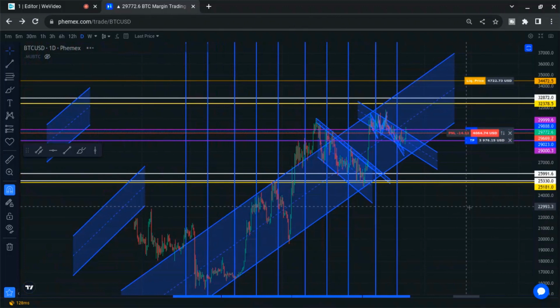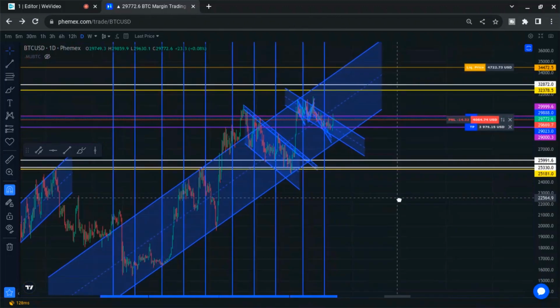At some point, that should break down. It doesn't have to hit the target. The target for these channels is simply the height of them. Right here, 28,000. I just go straight up. About 34,300 to the top, about 6,300.